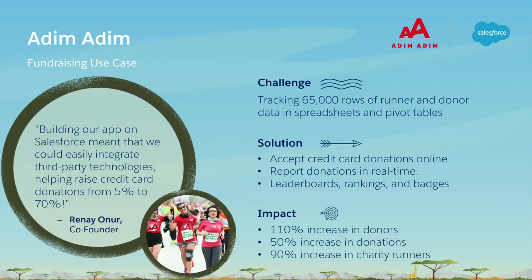Adim, which means step by step in Turkish, is a nonprofit organization based in Turkey. They organize charity runs to get more Turkish people involved in charitable giving. Historically, only about 10% of charitable giving in Turkey has come from individual donors, so they set out to change that. So Adim, like many a nonprofit before it, started out managing data using spreadsheets. They quickly found themselves having to manage 65,000 rows of data in spreadsheets and pivot tables. Clearly, this made scaling their mission virtually impossible.